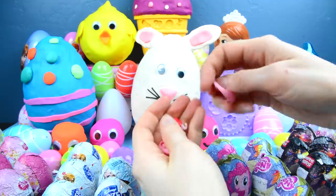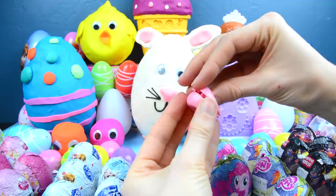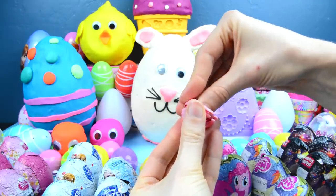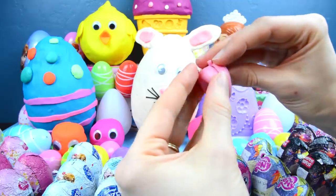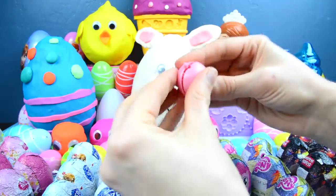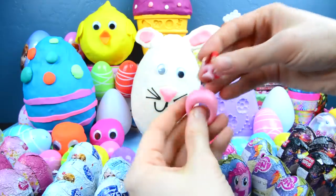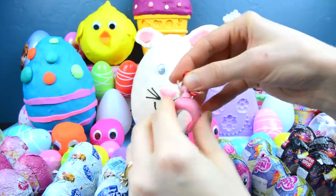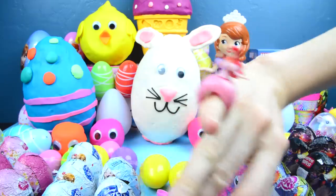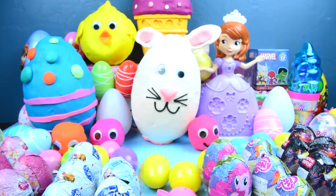It's a ring. Oh, yeah. I was wondering if she just had some parachute pants or something on. That would be some crazy style for Ariel. And then we put her on there. Cool. It's a little ring. Cute. All right, it's my turn.